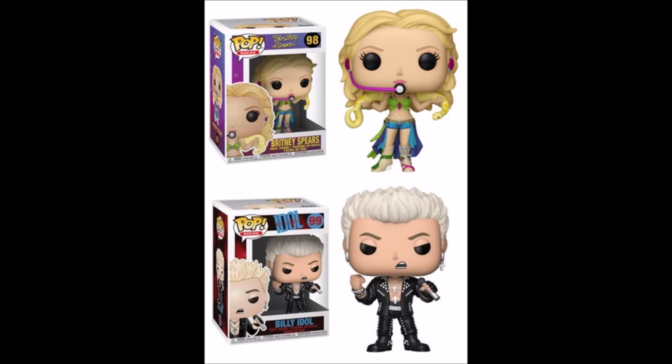And we've got the rebel himself, Billy Idol. I love the way that this Pop looks, especially with the mouth, because that is his signature look. I'm sure there are going to be so many people that want to get their hands on this Billy Idol and Britney Spears. Really nice to actually see as well that the Rocks set has already gone past 100, and of course that was Rick James, but there are more on the way.